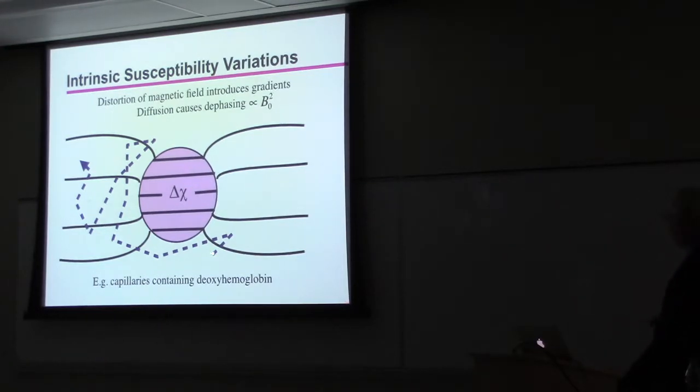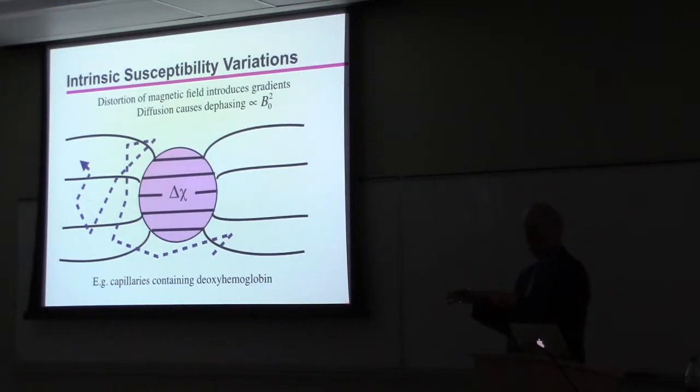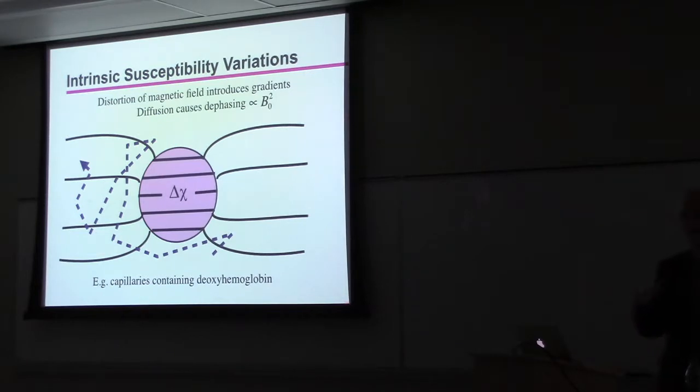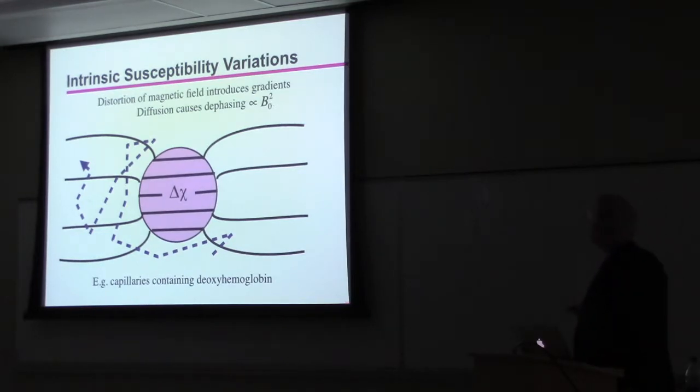And if you have a water molecule here and it's moving around, but it is not moving in a uniform magnetic field, it's moving from one strength to another and causing its signal phase and frequency to vary as it moves. So you have a bunch of these water molecules moving around, they will interfere with each other, and you get this transverse decay again. So you get this dephasing from the random motion of water molecules external to a magnetic susceptibility variation. And this depends on the field squared.